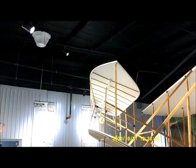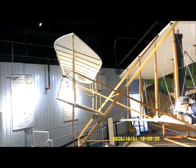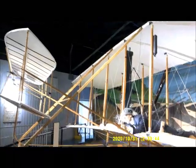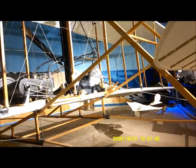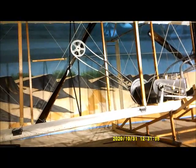Now, it's got this little section up here. And that was actually part of the plane, but I'm not sure, unless it was to control the wings. But there's either Wilbur or Orville laying there. Chain-driven mechanisms back there.